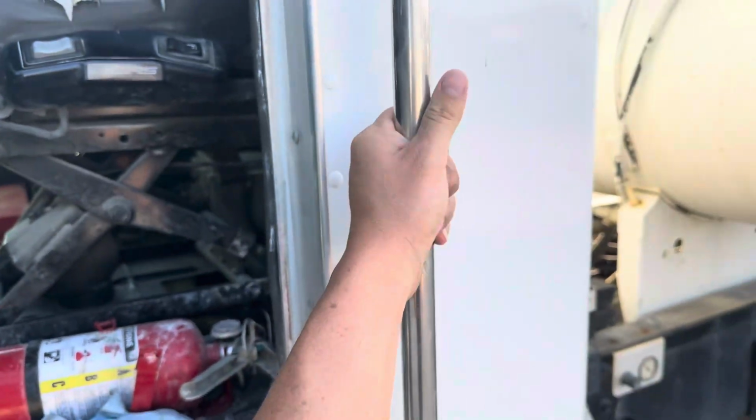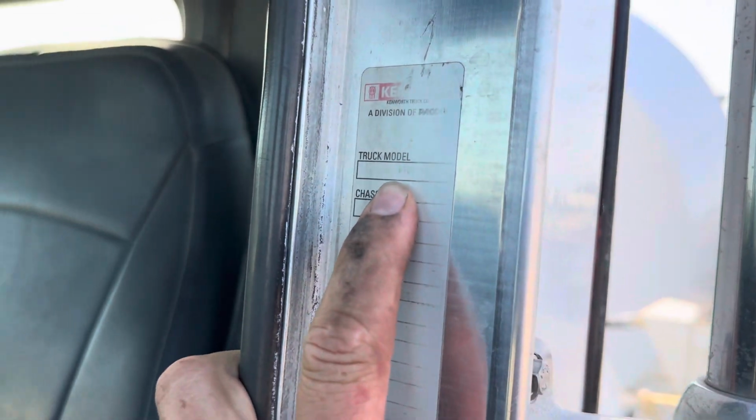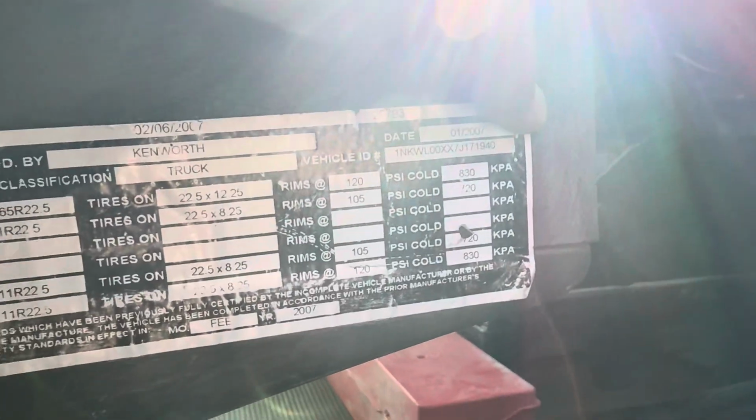Again, 2007 model right there, W900. Look at this state down here, you see it's a 2007. There's the full vent plate. Okay. Interior's in good shape. No major rips or tears in the seats.